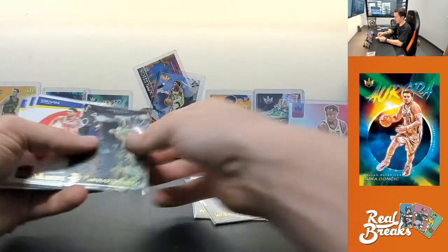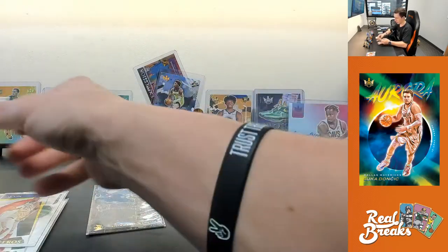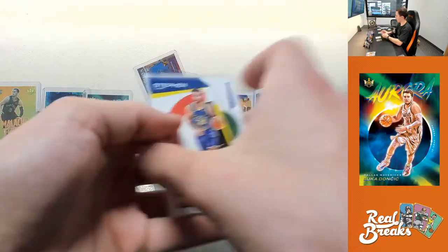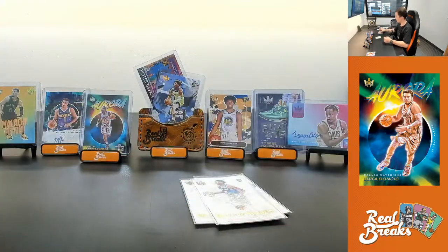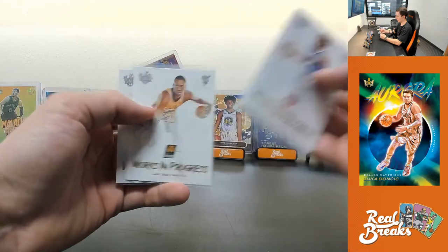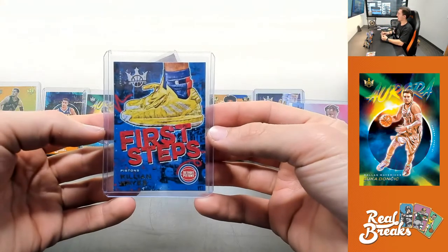Our inserts here, bigger name guys. We've got Maestro, Steph Curry, KD, Trae Young, Devin Booker. Points in the paint, Kevin Durant, and works in progress insert: Emmanuel Quickley, Isaac Okoro, Jalen Smith, and Patrick Williams. First steps insert, Killian Hayes.